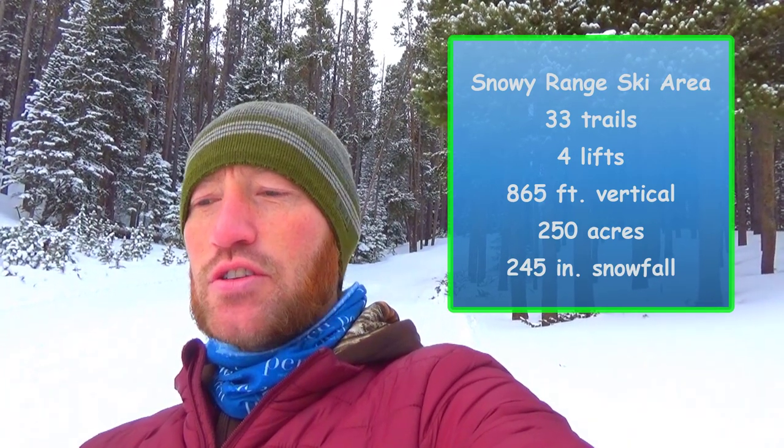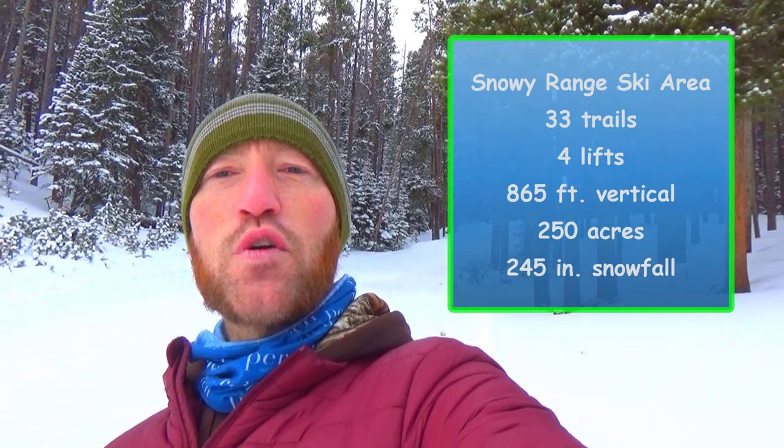But I got a little information about this place. So the closest city is about 5 miles away, called Centennial, Wyoming. Population 270, right up my alley. But this place is in the middle of Medicine Bow National Forest. Just 33 trails, 4 lifts, 865-foot vertical drop, 250 acres, 245 inches of annual snowfall, and once again, this place has free parking, which I truly enjoy.